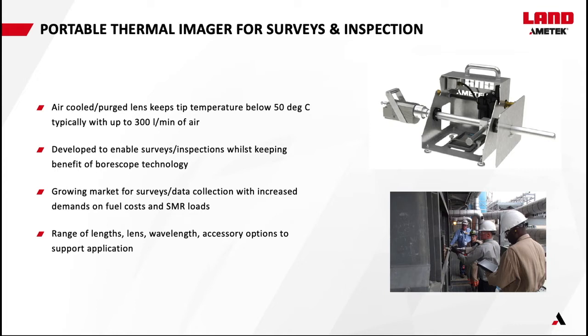We have a heat shield also, which actually is more effective at stopping air ingress into the fired heater than it is as a heat shield. In some cases, it is important to have a heat shield for safety reasons, but in many cases, you don't need a heat shield, but it's nice to prevent that air ingress, again, going back to the PEEPDOOR cooling effect. We see a growing market for this product, which is why we've developed a range of lengths, lenses, wavelengths, and accessory options to support this application.